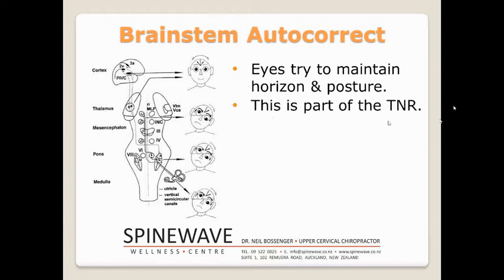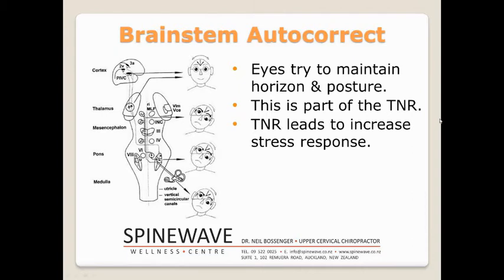Maintaining eyes level is part of the tonic neck reflex, and the tonic neck reflex leads to an increased stress response. Why that happens is because as you have distortions in the structure, that changes nerve firing, that changes oxygenation, causes vascular irritation, changes sympathetic tone, creates the fight-flight within the system, and that's when you get the imbalances and all the problems. Stress response is just a broad term for changes in autonomic nervous system, and you can be aware of that or not aware of it.